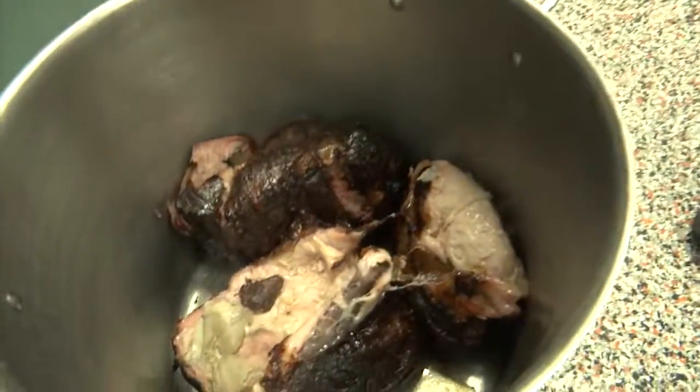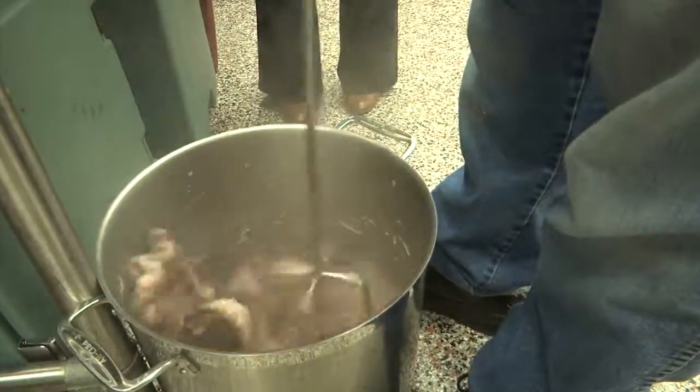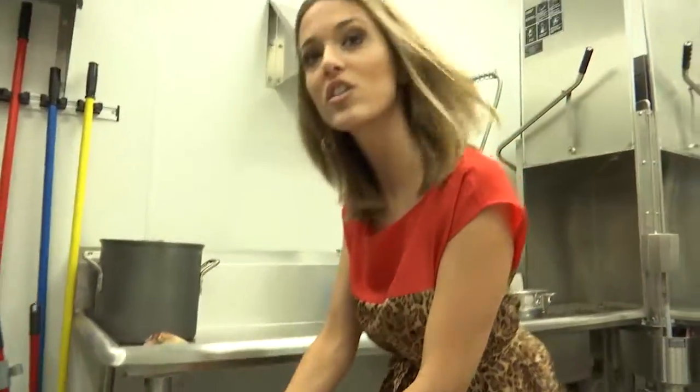And that's where we get our kitchen insider tip. It's best not to do it by hand, but with this very unique tool. He let me try. Oh my gosh, this is harder than it looks.